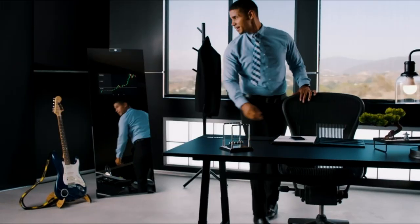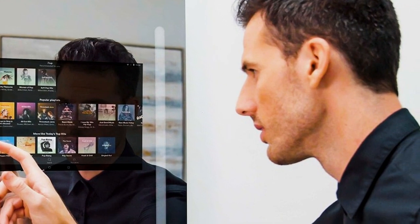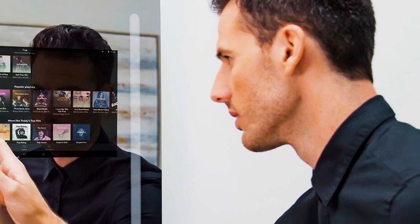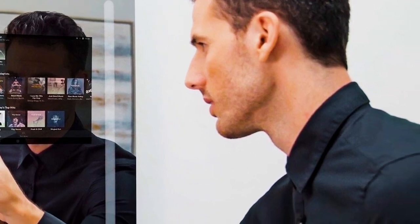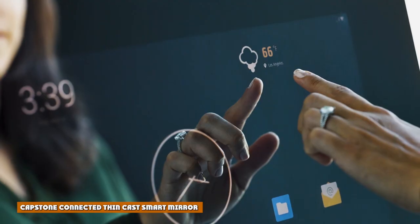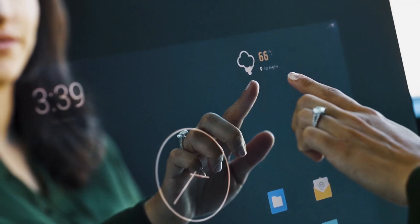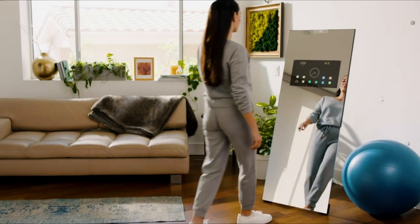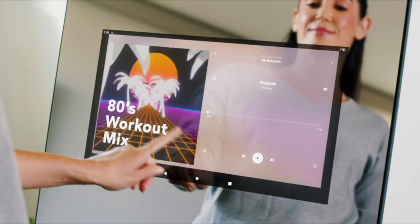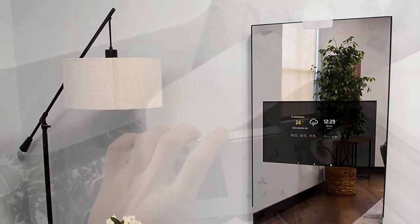Capstone Touchscreen Smart Mirror. What if your mirror could do more than just reflect your image? Meet the Capstone Touchscreen Smart Mirror, a remarkable addition to your home that goes beyond reflection. Enhance your daily routine with this sleek, rectangular mirror boasting a touch sensor and a thin frame. Mount it on the wall or use the included floor stand. Immerse yourself in a world of possibilities. Browse the web, watch videos, download apps, and listen to music.